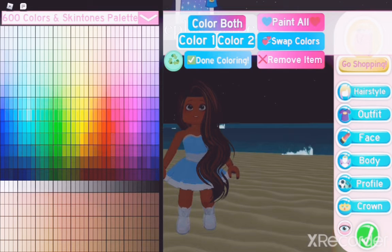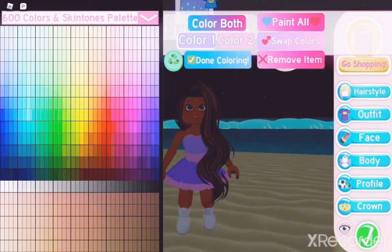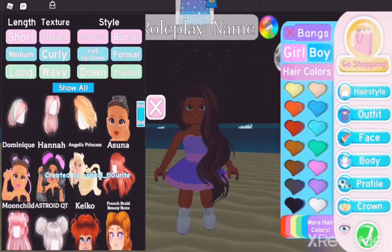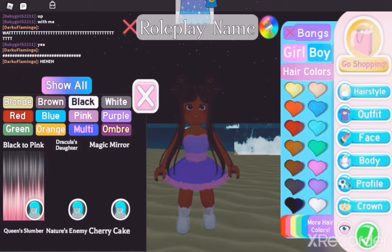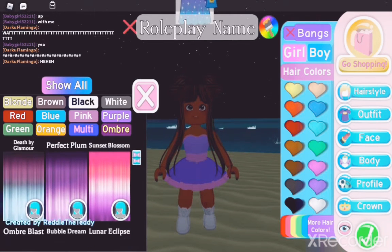What I'm gonna do, I'm gonna think of doing like this color, and then this, because I really like pastel colors. It's just my favorite. Oh, we need to pick a hairstyle and a hair color. Buns. These. This. I want to get one that you can see, but it won't cover the outfit. Maybe this. Pink. Let's see this. Probably not gonna be that. Let's go to here. Purple and pink.